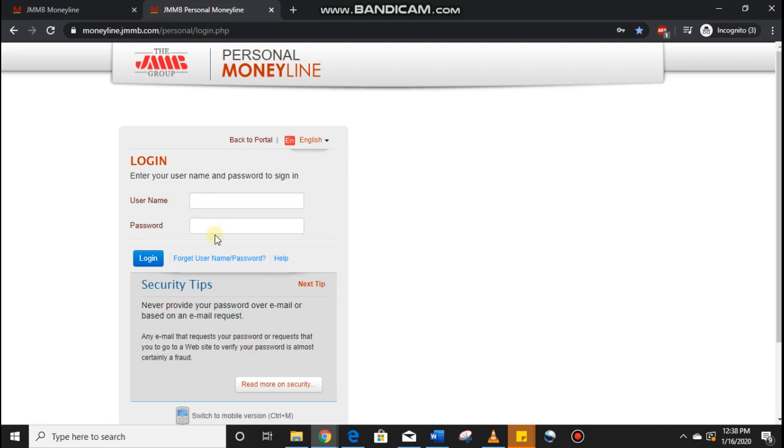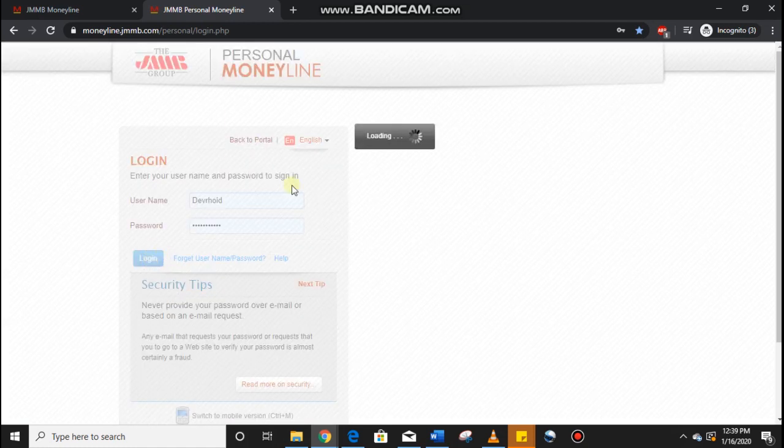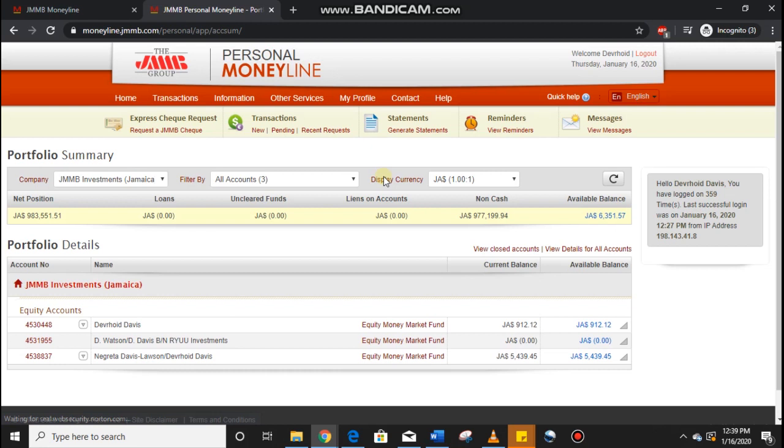Once you go there to open an equity money market account, I think it's called an EMMA account, which is an electronic money market access account, I think that's what it means, you can ask them for access to the MoneyLine platform, and then you take the necessary steps to register on the platform. Once you have registered, you will log in using your login credentials.